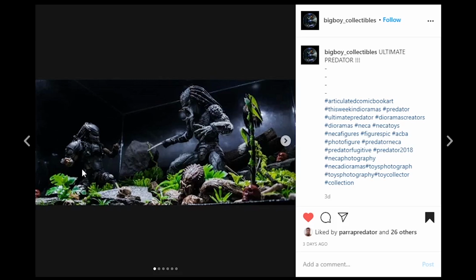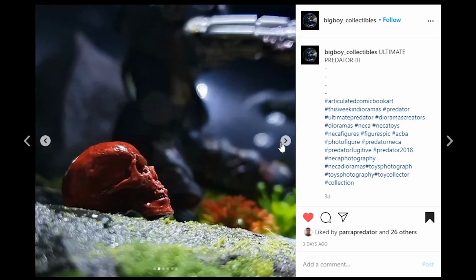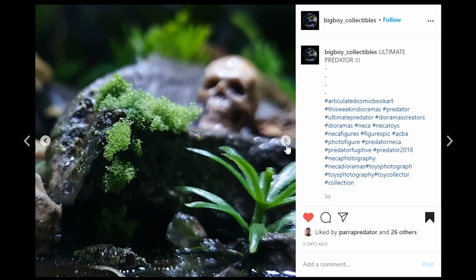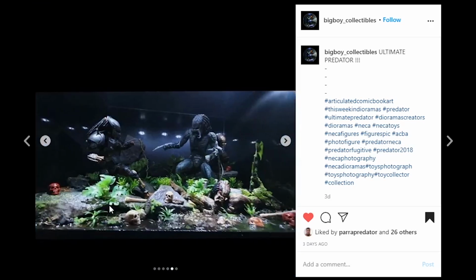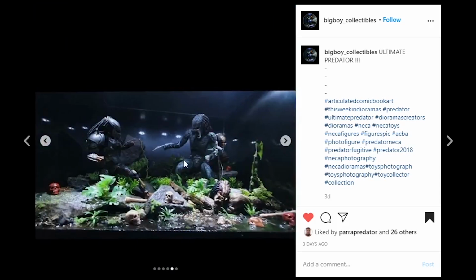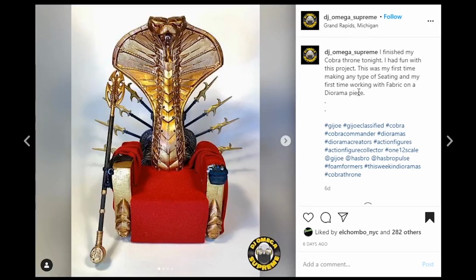We've got the fugitive predator, it looks like there, and I really dig the atmosphere that you've got with this diorama. There's a lot of plant life in here to give you some different color tones, which I really like. A lot of these plants look like maybe aquarium plants. Really dig this piece because it looks so nice. It's a great way to display both of these figures together. Just great job.